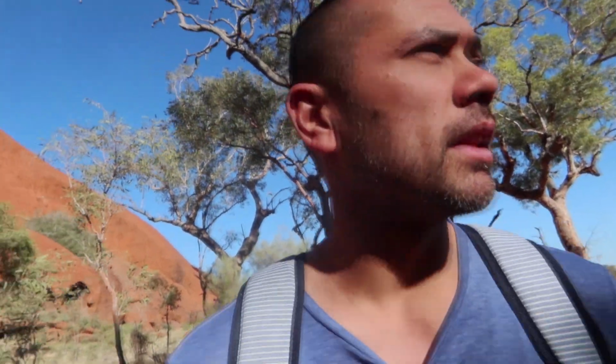I'd hate to think trying to do this walk when it's like 33, 35 degrees. I think that would be a bit of a challenge, especially with our kids. But that's why we came this time of the year. It's the ideal weather for Uluru and hiking and stuff like that. So yeah, we're looking forward to it.